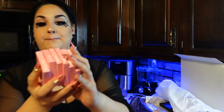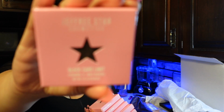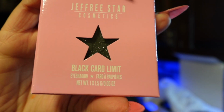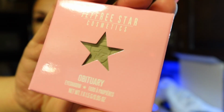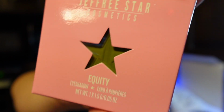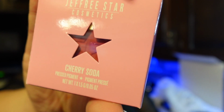So we got a bunch of pan eyeshadows, so let's see what we got. So we got Black Card Limit. I'm not going to take these out. You guys can just see the colors in the packaging right there. Money Heist, Obituary, Cone, Equity, and Cherry Soda. So those are what we got for the eyeshadow pans.